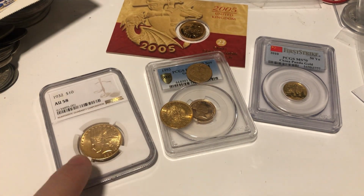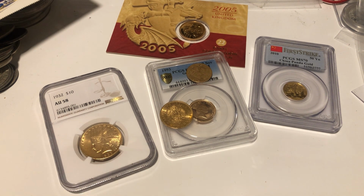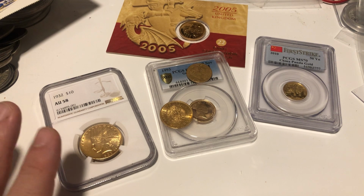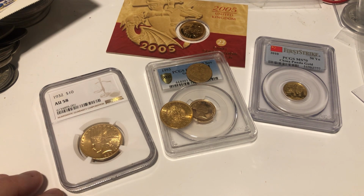This was a steal. I was surprised it went so low. Someone bid me 720 and I wasn't going above 730. Not because I was being greedy, but they can take a long time to move. And it's a lot of money to tie up into one coin, even for myself.